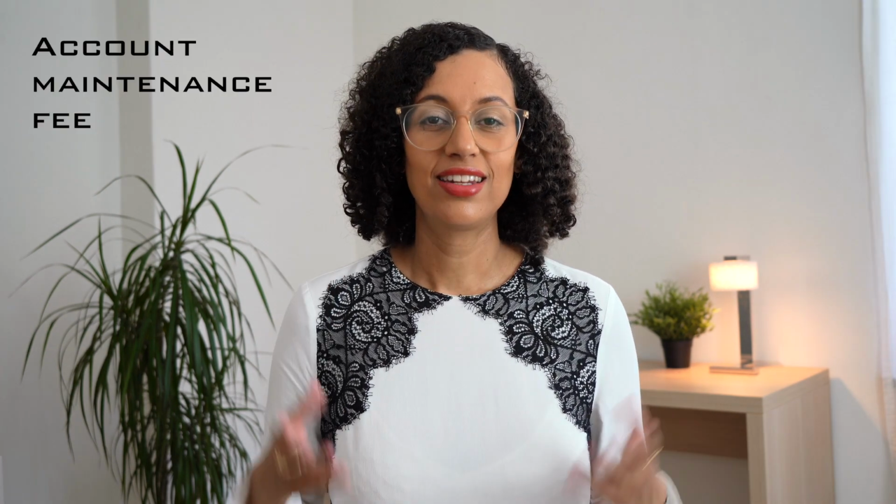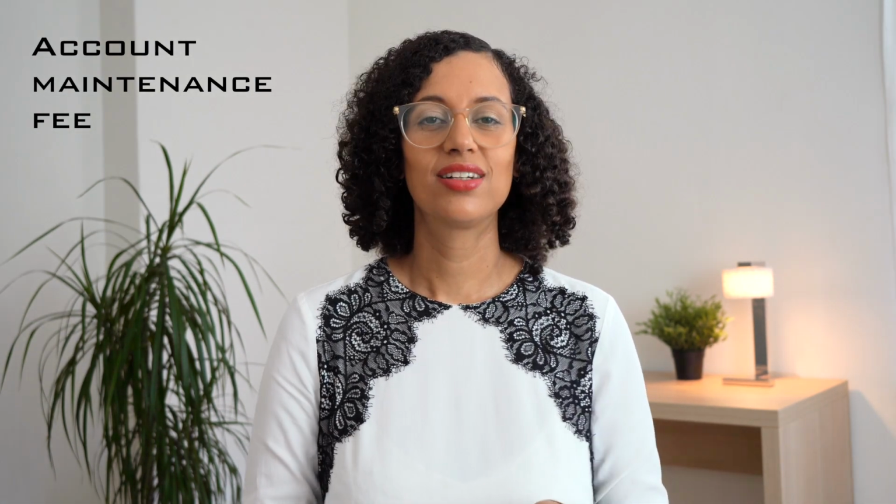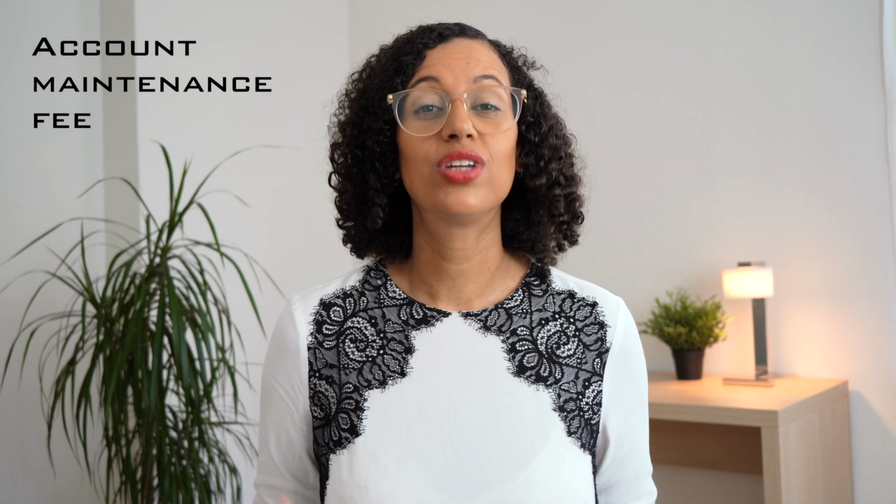When it comes to fees, I think there are 2 kinds of fees that are especially important to look at, and that is the account maintenance fee. Sometimes they charge you something monthly or also yearly just for having an account at that broker. And that I think is something you should try to avoid, because there are a lot of brokers out there that don't have these fees.